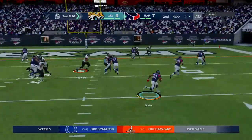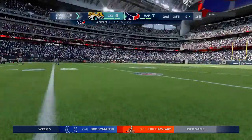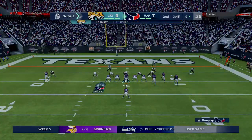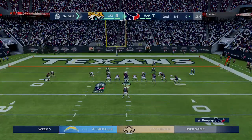They're going to go toss right side with Eckler, and he'll find his way down inside the 10 to the 9-yard line. They do get a couple, but they'll be left staring at a 3rd and 8 coming up. A 2-yard pickup makes it 3rd and 8.